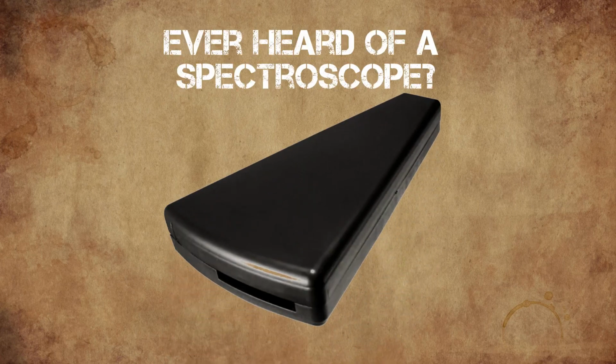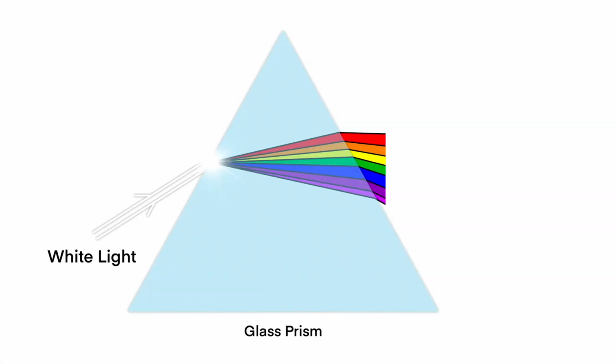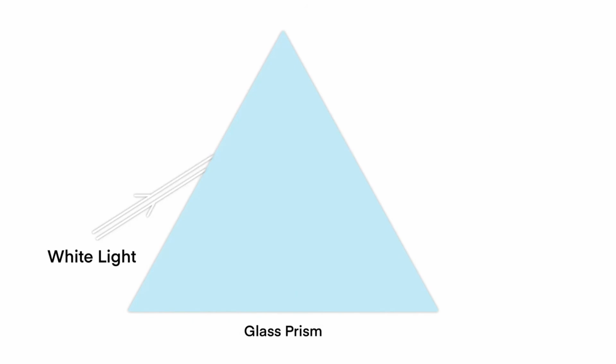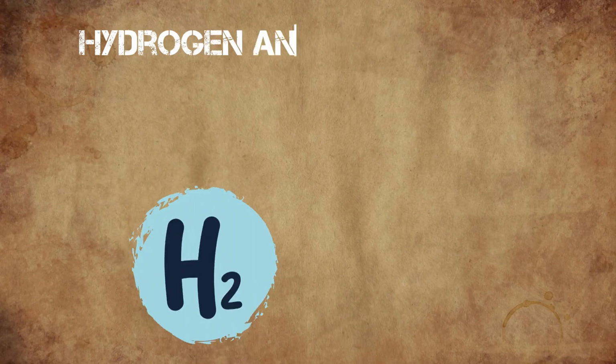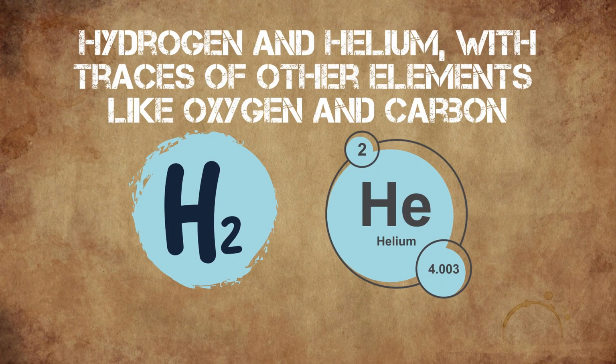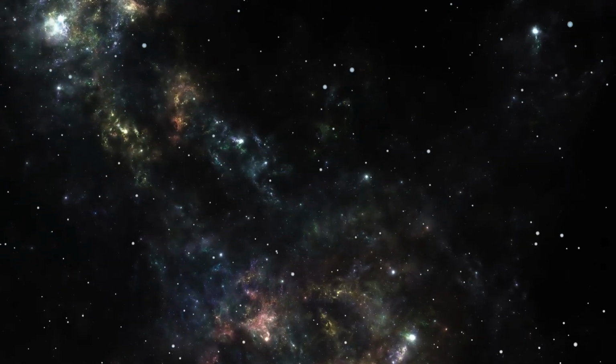Ever heard of a spectroscope? It's a device that splits light into different colors, just like a prism does. Every element in the universe absorbs and emits light in specific patterns. By analyzing sunlight, scientists discovered that the sun is mostly made of hydrogen and helium, with traces of other elements like oxygen and carbon. And here's the crazy part.